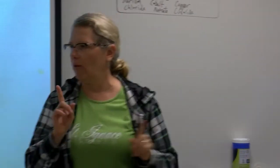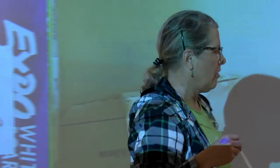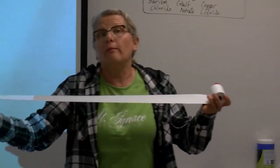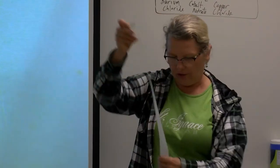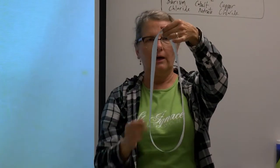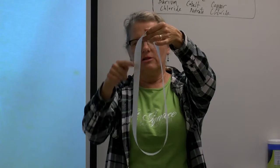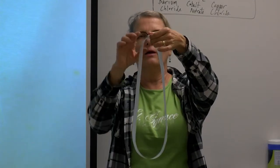This is getting near the end of the roll. Let me get a newer roll. And as I thought of that, I just thought, oh, you could use toilet paper for this. You don't have to have register tape. Okay, you can use toilet paper for this. You make a loop, okay? This loop has an inside, and this loop has an outside.